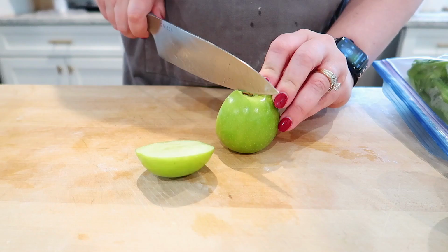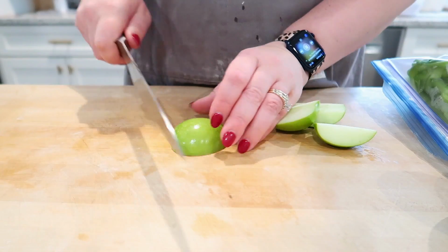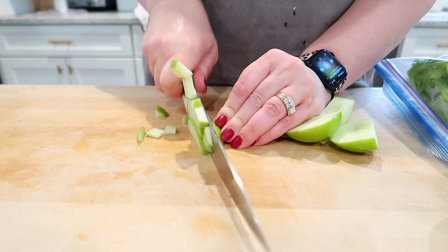For the apples, you don't need to peel these, so just cut the sides off the apple and then just basically dice them up. I'm using my favorite Misen knife here.